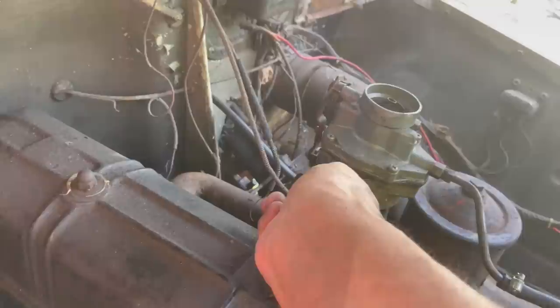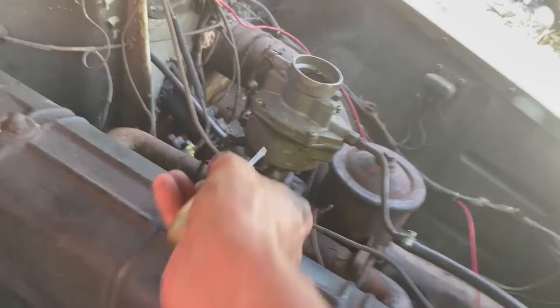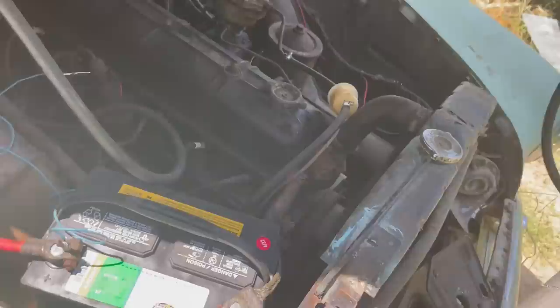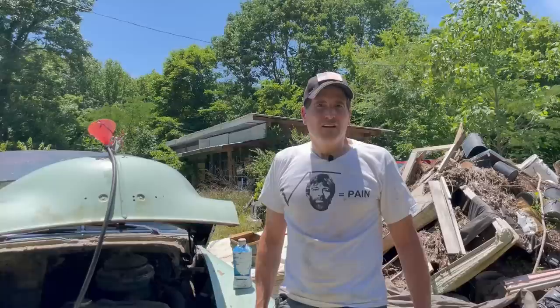Okay, didn't like that. Back out. Looks like it was set. Oh no, that's better. Yeah, that's better. Let's see if it runs without my jumped ignition. It does not. Okay, it's all running great.